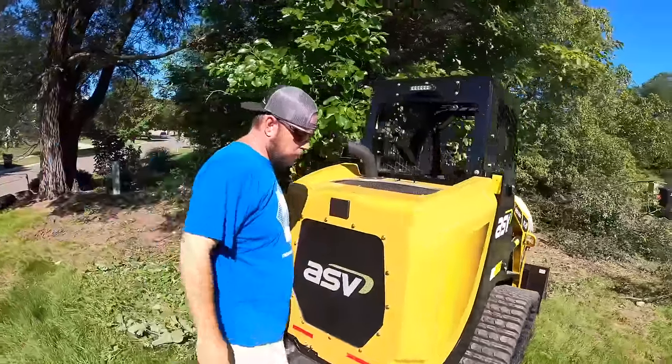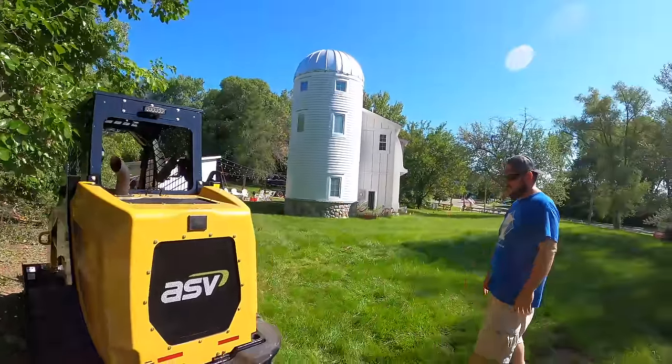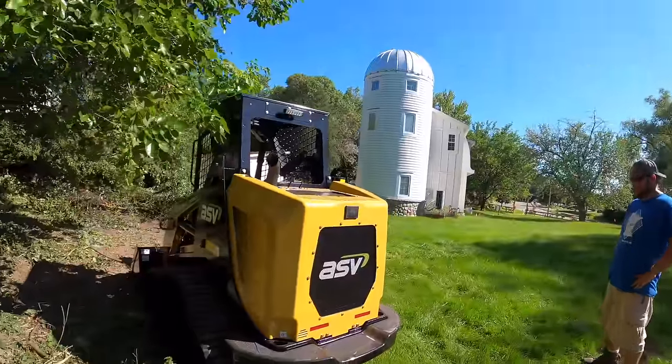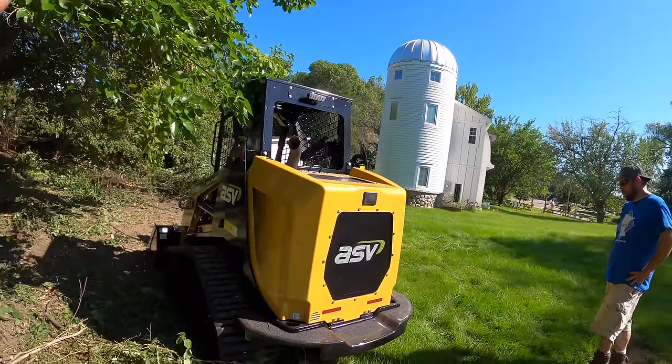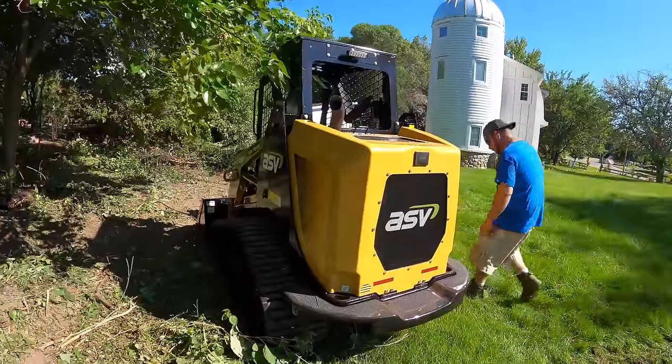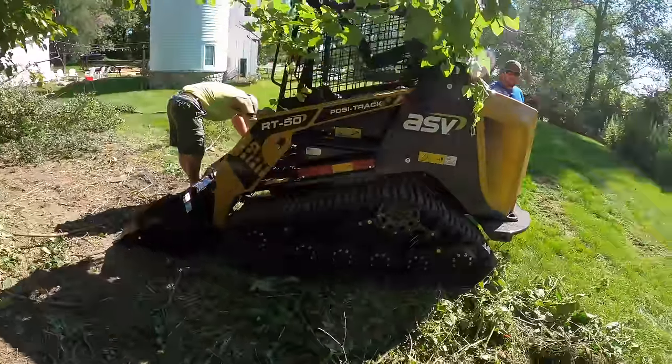But we will give it a shot and see how it does, because we got to see if the power delivers, because that's a big undercarriage. So we want to make sure that it doesn't rob power, because anytime you have a track machine, the undercarriage robs power from the engine, right? I mean, that's just part of the way these machines are made.